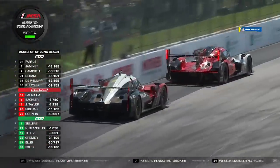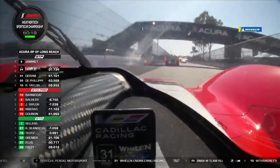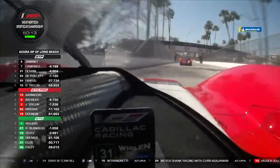It's very strange that we make that stop so early in the race. There had to be something wrong, Jeremy. Yes, exactly right. Absolutely right. No question about it. But it's fascinating to see the number 25 car. What a great effort that was by Colin DeFilippi.